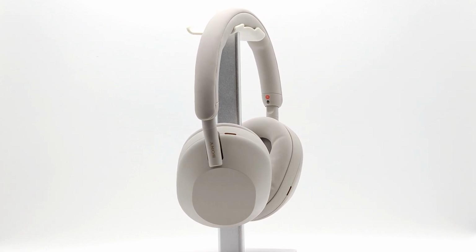The design is very elegant and minimal. The fit is actually pretty comfy. I haven't felt any fatigue wearing them 9 hours a day every day. The backwards ear cups are really annoying.